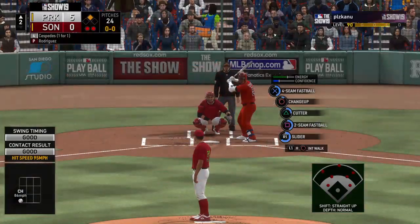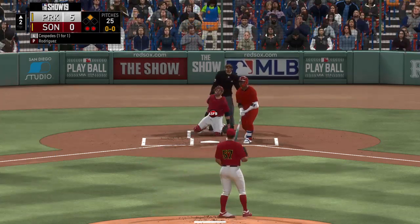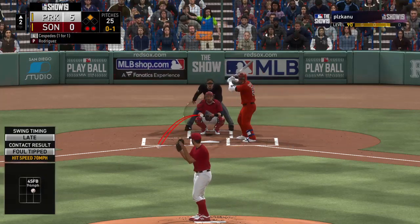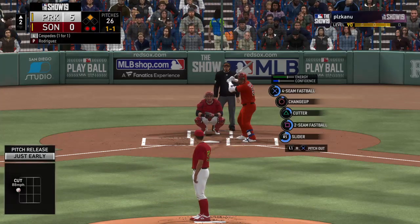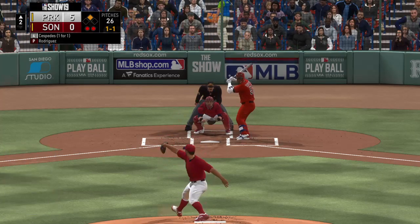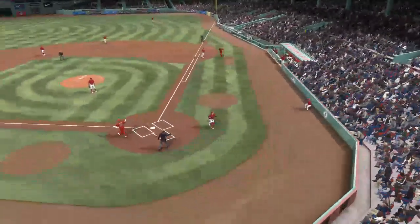Digging in to try it again, Yoenis Cespedes. He scored after tripling in his first plate appearance. What's he got in store for us here? No balls and a strike to count. Off the plate, 1 ball, 1 strike. Popped him up. Vasquez is there, and that's the 3rd out.